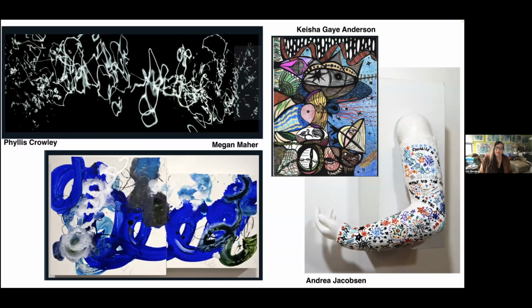In these pieces, we have the light movement on water of the white line on the black background in the upper left. It's photographically produced, but nature made the line. On the lower one, we have this dynamic, beautiful, expressive, bright cobalt blue line that just pops out very spontaneously and handmade, of course. And on the right side, we have the doodles in storytelling by Keisha Gay. Some of the artists spoke in person at our walkthrough last week.